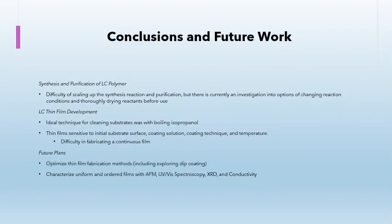Some conclusions in the synthesis and purification side of things. There was difficulty scaling up the reaction and purification, but there's a current investigation into options such as changing reaction conditions and thoroughly drying reagents before use. It was found in film development that the ideal technique for cleaning the substrates was with boiling isopropanol.